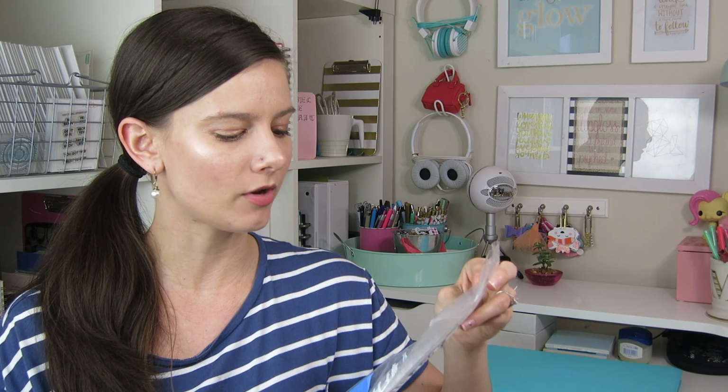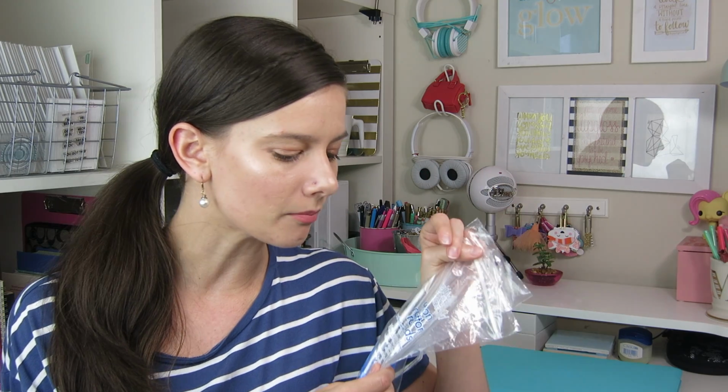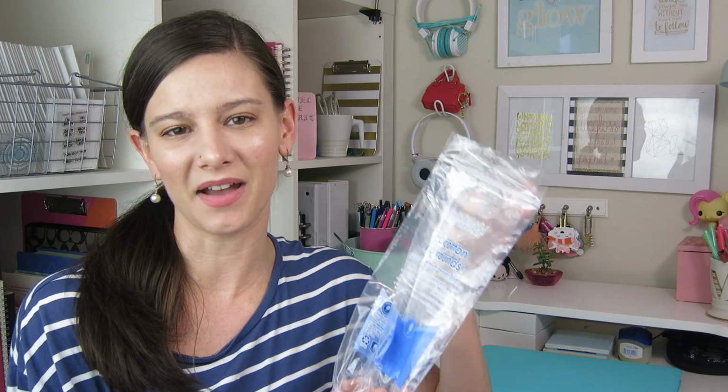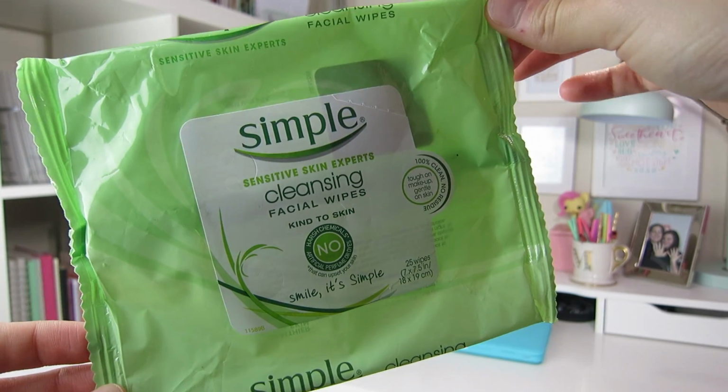I use these both with my micellar water and with my facial toner, which I'll talk about both in a little bit. So yeah, I use these morning and night. I go through a lot of cotton rounds, but yeah, these were fine, but I definitely won't be repurchasing because they weren't great.